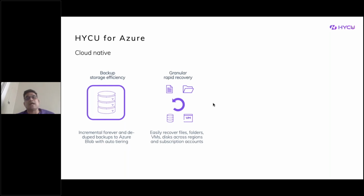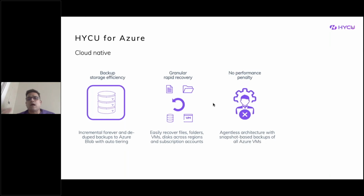And in addition to that, we also have the ability to do granular recovery of your virtual machine. It could be the entire VM or individual vDisks or individual files and folders. It could be from your snapshot on your Azure VM, or from a backup stored on your Azure Blob. And our backups have absolutely no performance penalty. The reason is because we don't make use of any agents, and pretty much this has been the motto of our engineering team across all platforms. If you take a look at HYCU, we don't use agents anywhere, which is why our backups are considered to be one of the most high performance, with zero performance penalty on your production environment.